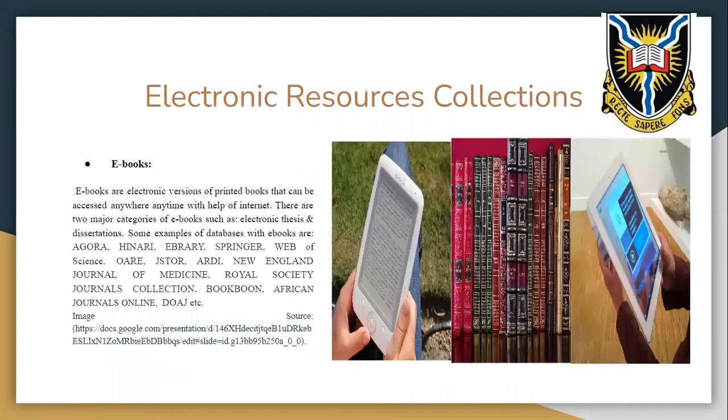Then we have the electronic collections, of various formats. They are electronic versions of the printed books that can be accessed anywhere, anytime with the help of the internet. These are e-books, and there are different categories of e-books. We have e-theses and e-dissertations, for example. And then we have different kinds of databases that collect e-books.